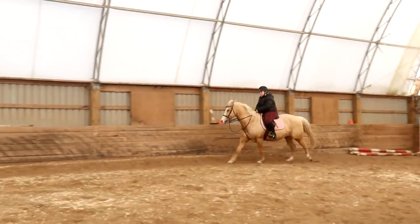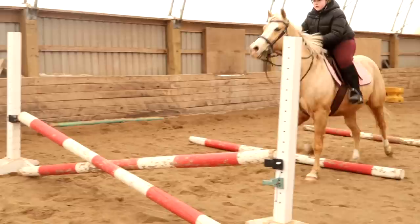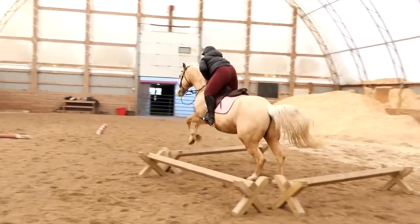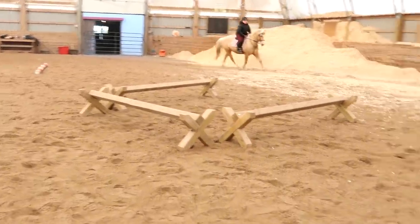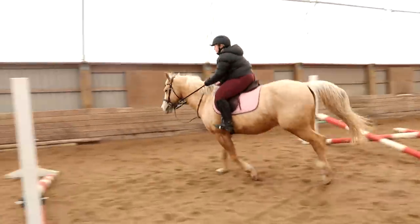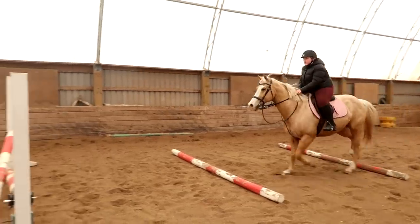One more time. After it, you're going to ride the diagonal. Look. Wait for the jump. Wait. Yes. Yes. Look up. Look past the jumps to the hole in the pole. Good job, trot. Diagonal. Perfect. Yep. Trot, fix your lead. Breathe. Now wait for the jump and release.